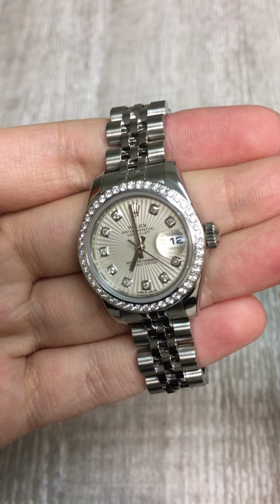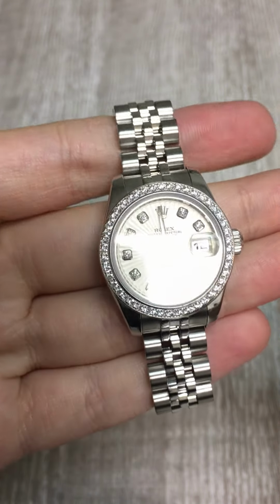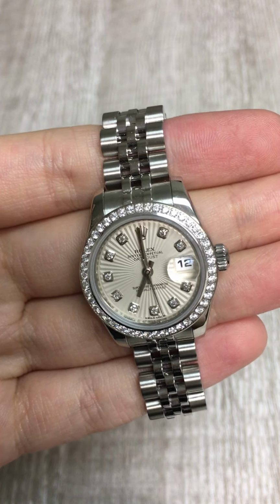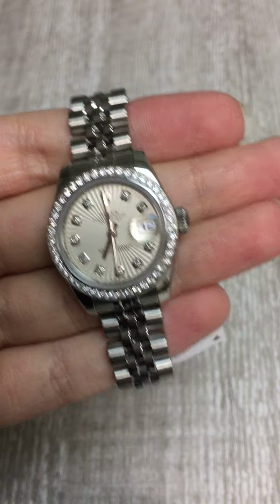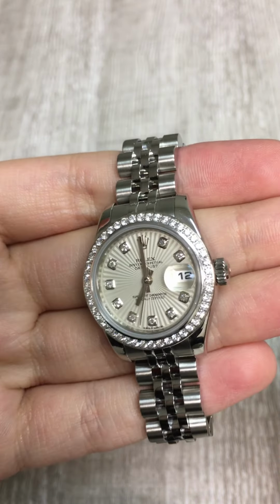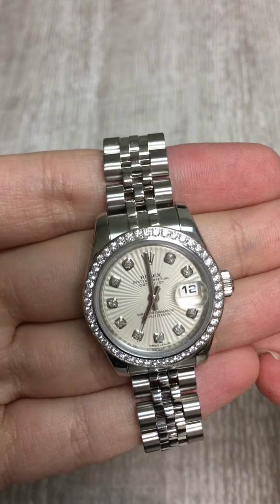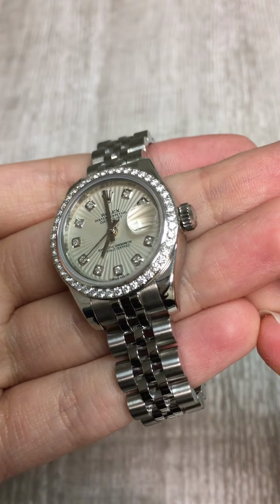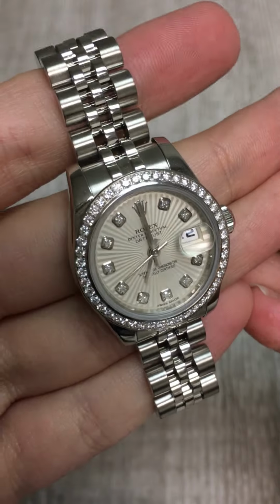I think that this watch is a great choice for someone who likes to wear jewelry, but maybe not too over-the-top jewelry, or wants a watch but doesn't want one that's all gold or two-tone, something that they can really mix and match with other pieces that they have. This is a great choice. It's a beautiful watch, and it's one that we have in stock right now, ready to ship.